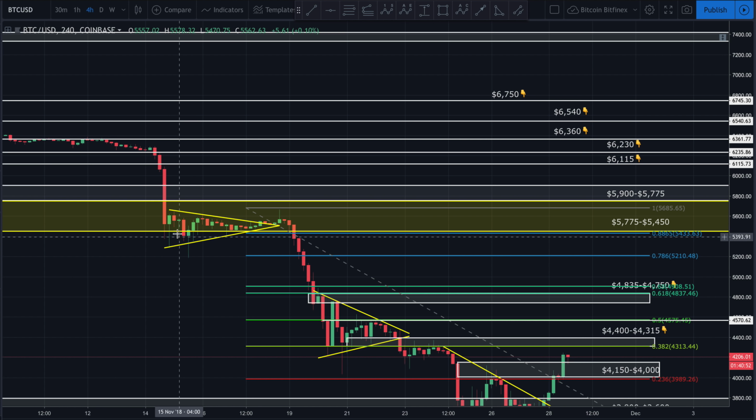Remember, when this broke down, everyone was kind of watching this as the last stand to see where this ended up breaking. And then, of course, when it did break down, it broke down with a vengeance, as we saw. But once it did break down out of here, this was really the first time the market made any kind of structure right here. And so I do believe that this is a very relevant zone.